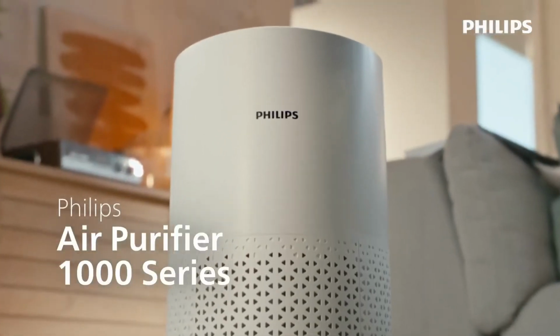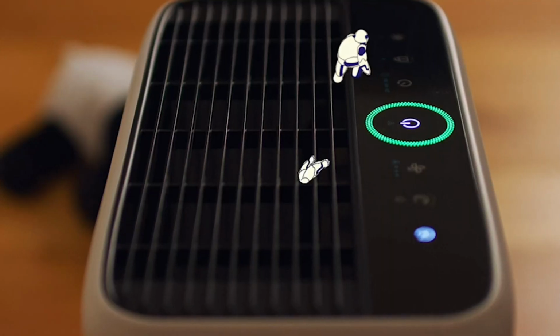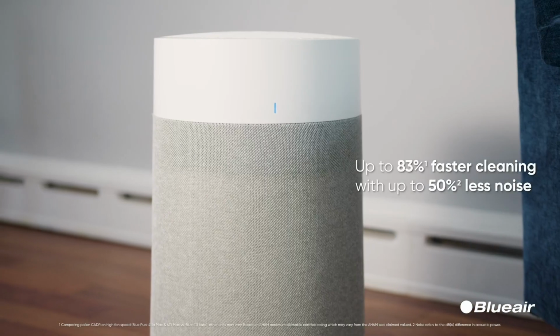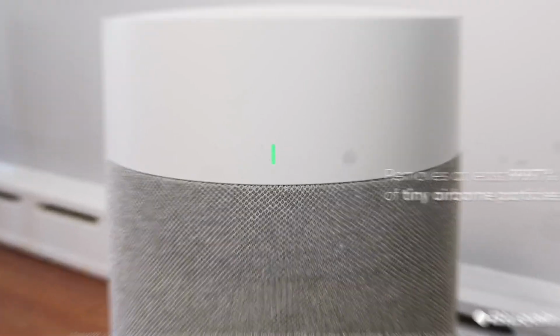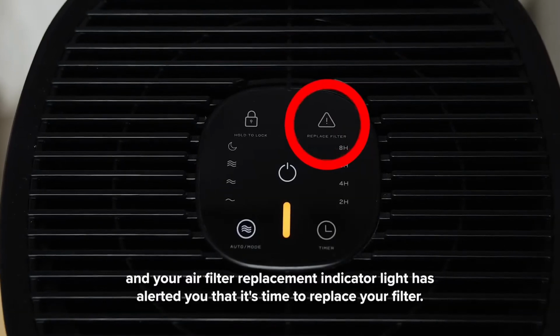If you're looking for more control and smart features, the Levoit Vital 200 SP is for you, while the BlueAir BluePure 211 iMax is a top performer for large spaces. Lastly, the PuroAir 240 provides a solid, energy-efficient choice for mid-sized rooms.